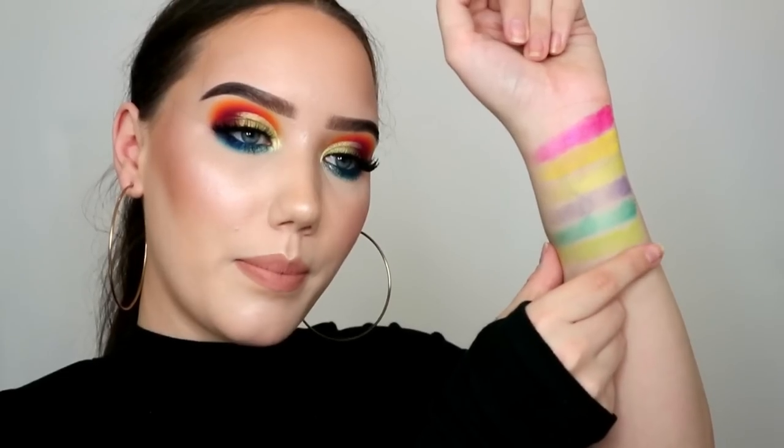A5, B1. This is a matte, but it's got a tiny hint of sparkle in it. There's, I think, two shades like that in the palette. B2. It's a really pretty cornflower blue.